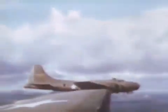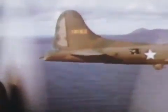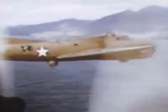By 1941, the United States Army Air Force had two effective heavy bombers at its disposal. They were the legendary B-17, designed by the Boeing Company. This superb four-engined aircraft was to serve throughout the war, and the heavily armed later versions were understandably known as the Flying Fortresses.